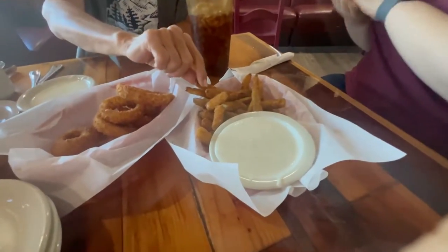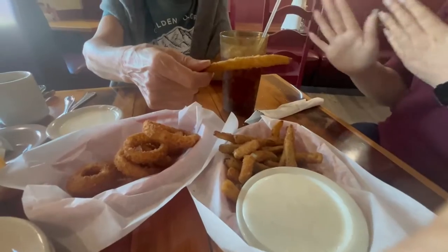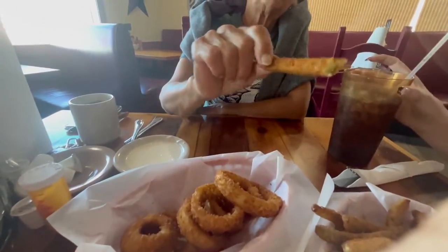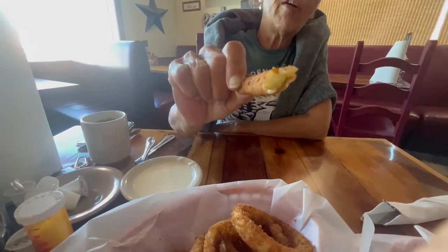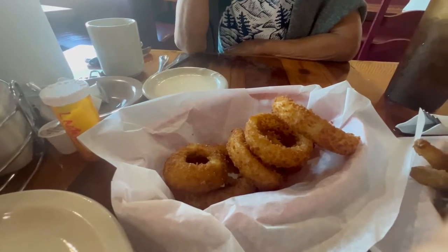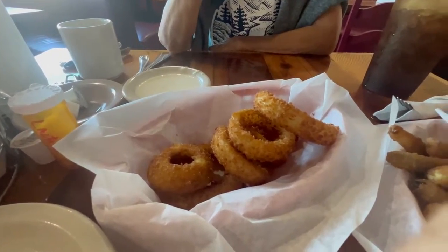So look at these. Those are spear fried pickles. Look how good they look. They got the ranch dressing there. Look at that. That's really good. And then they got your onion rings. Everything here is made fresh. Are they good? The pickles good?